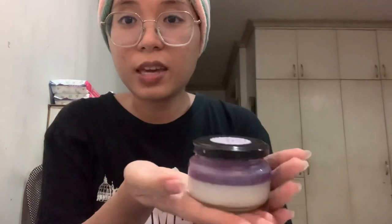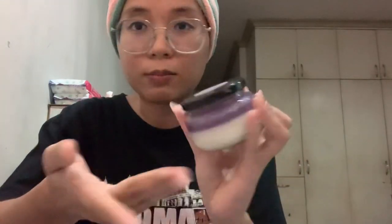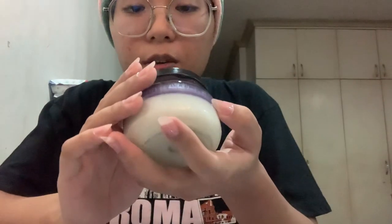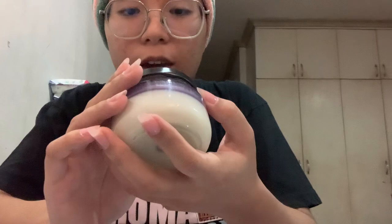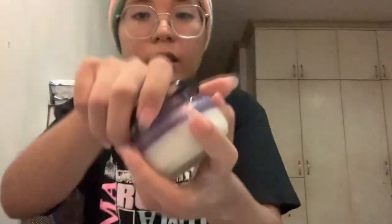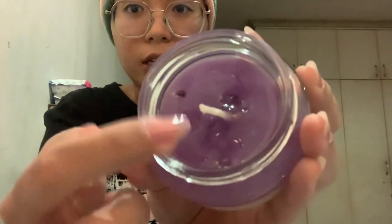Okay, so this is what the candle looks like. Again, there's amethyst crystals in here, hence why it's purple, because amethyst is purple. So yeah, it's just called Dear Universe. So it's 100% soy wax and jelly candle. It looks like this, and when you open it up, it looks like this, and then there's just little tiny crystals inside. It smells so good. Okay, so let's try to light this.